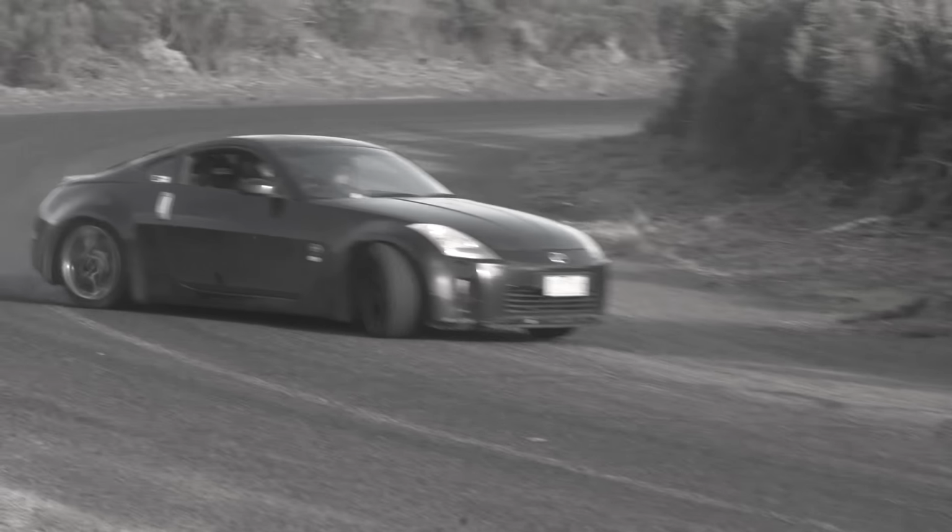Given you a sniff of what's to come, let's take it back to the beginning and gauge the drift progression from there onwards. Holy, have you ever seen a car do this? That's pretty impressive.